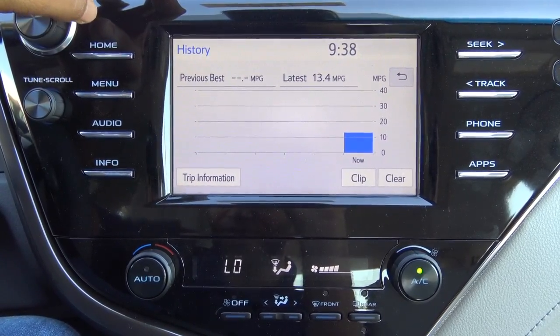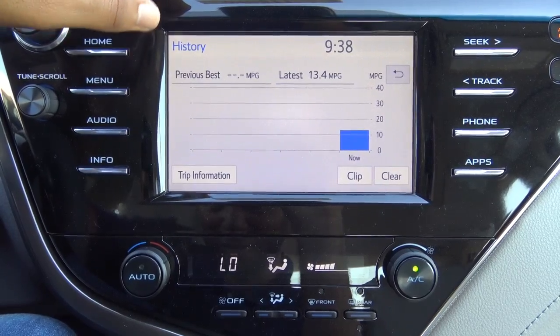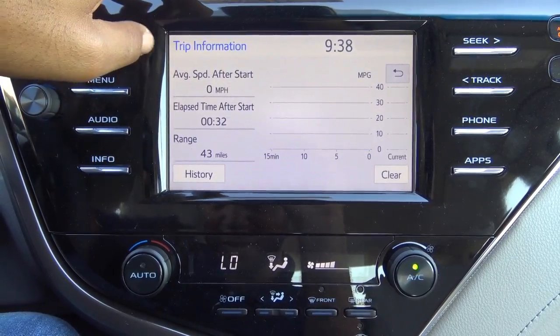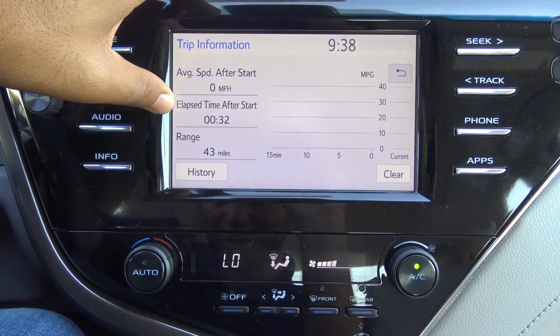Go to info here. This will give you information about your fuel consumption, give you a little bar graph, and then over here you have your average speed, your fuel range, elapsed time after start.